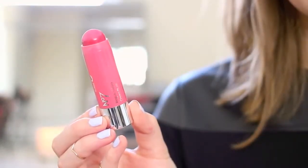I also got a few bits from No7, and these are both in really pretty pastel packaging, which is probably what drew me to them. But I saw Kate from Ghost Parties talking about this one, and it's the Pop and Glow Cream Blush, and it's really cute. It's in this little twist up type packaging, and you just put it on and blend it out, and it's a cream, but it feels quite soft and silky, almost like a powder, but still quite hydrating, so it doesn't go all flaky and cakey like some cream blushes can.